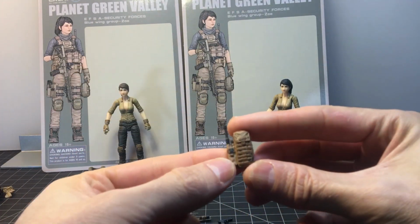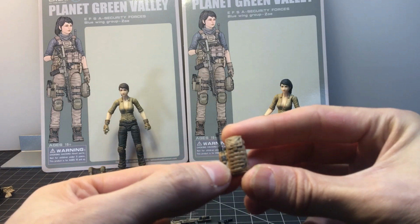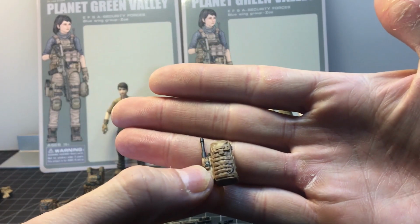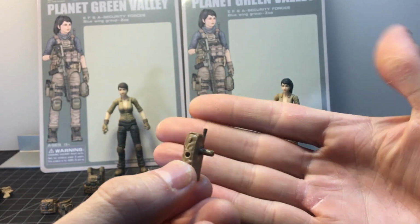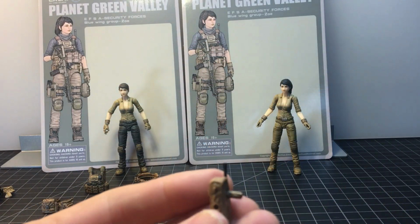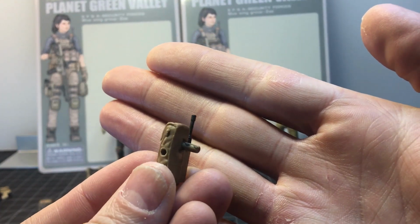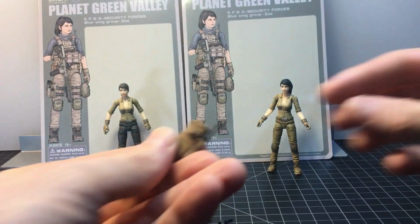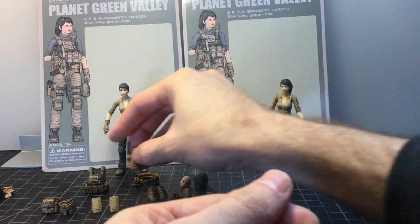She's got a cool looking backpack. Looks like there's a radio or some kind of a walkie-talkie on there. All the details, the straps and the buckles. I did notice this on the back on the peg, and you wouldn't see this when it's on, but there is some paint splatter. Let me see if I can show that to you. I think you can see that on the peg itself. Not a big deal though, no one would see that. It's better that it's there than anywhere else, but that's pretty nice.